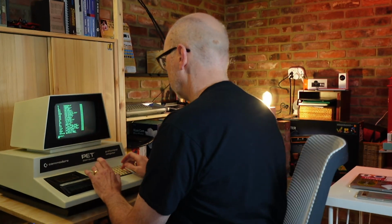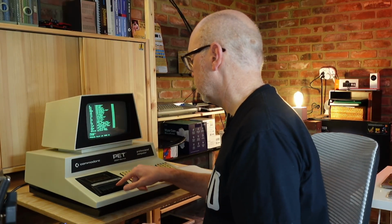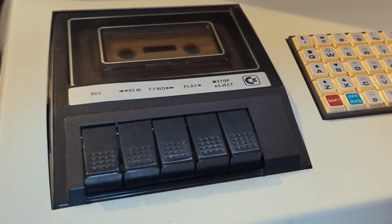The command to save a program was save, and the command to load a program was load. After each command, the PET prompts the user to hit specific Datasette buttons. The PET also includes fast forward and rewind buttons. However, without a counter, locating programs on the cassette tape is a challenge. The unit includes a combined stop and eject button.